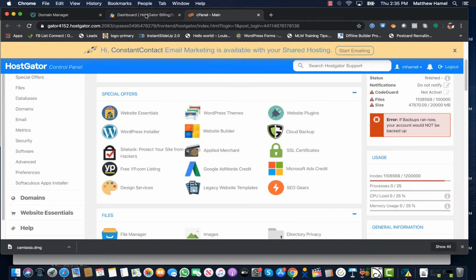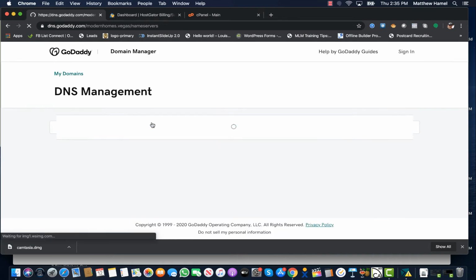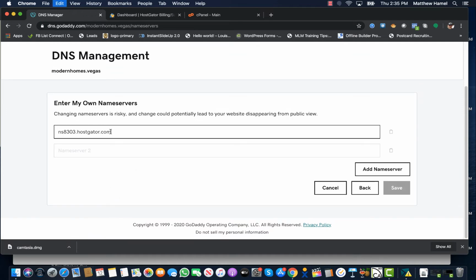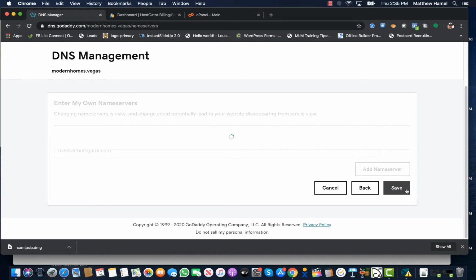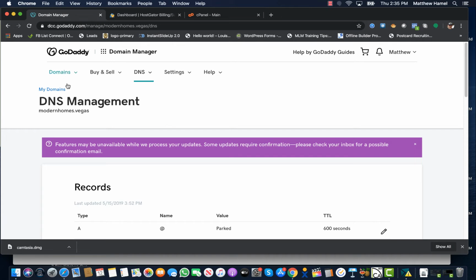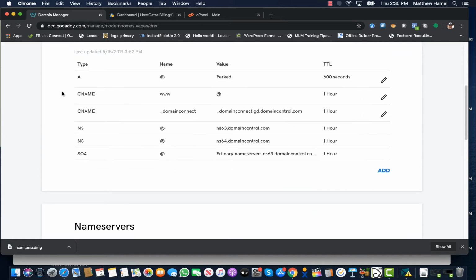So I just copied the first one, come back to GoDaddy, click change, enter my own name servers, paste, and then just change the one number, click save. modernhomes.vegas, that's the domain. Okay, so that's going to take anywhere from 24 to 48 hours to change over.